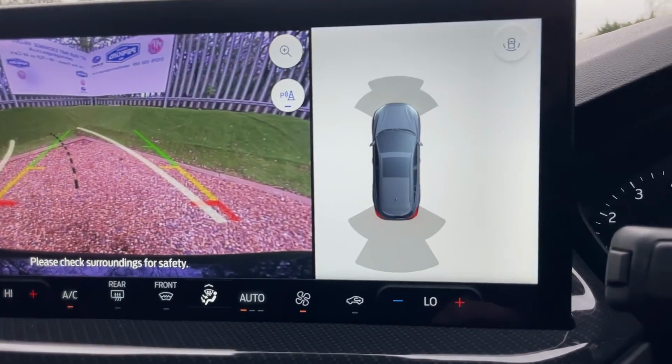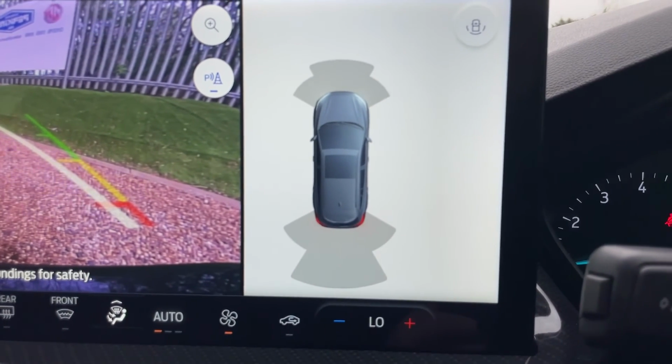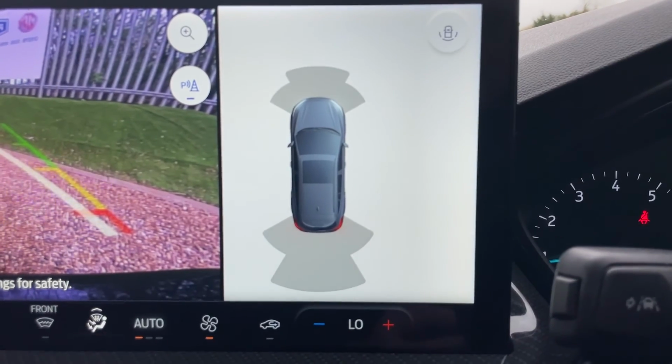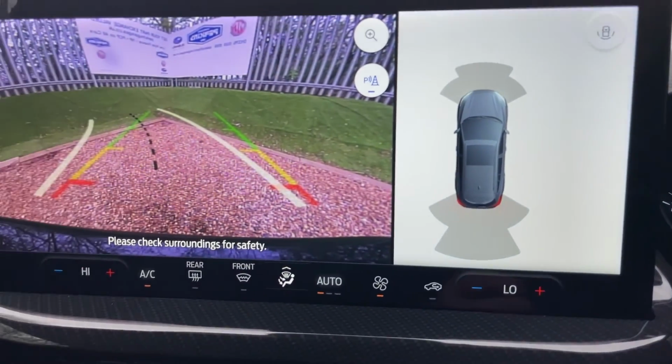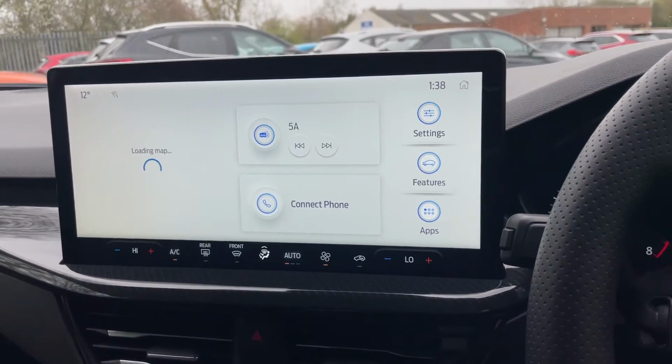To the right hand side we have the proximity sensors for the front and rear parking sensors. This will give you an intermittent beep and a colourway as you get closer to the object in question. That's a lovely park pilot indeed. Let's just pop it back into neutral so I don't forget, and reapply the handbrake.